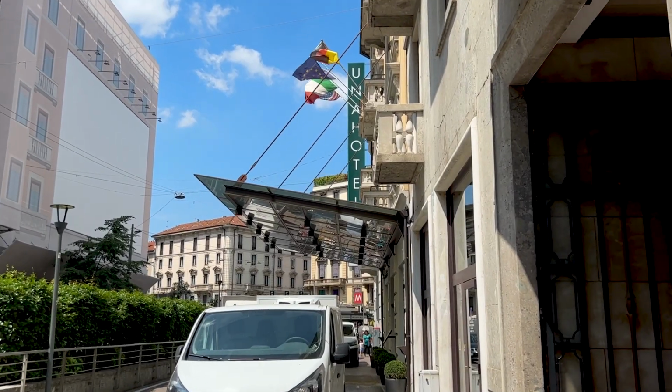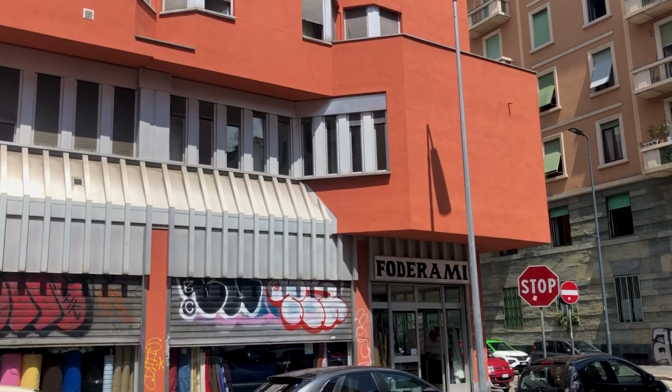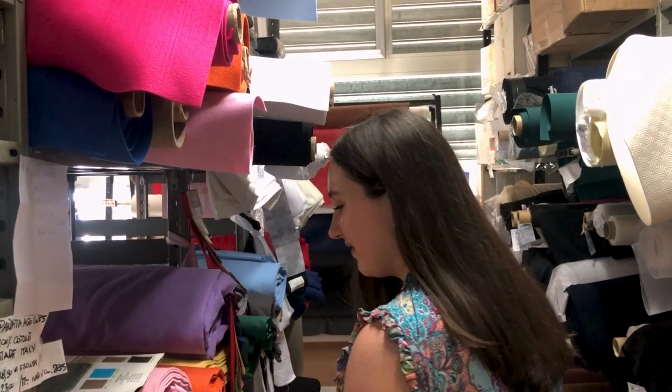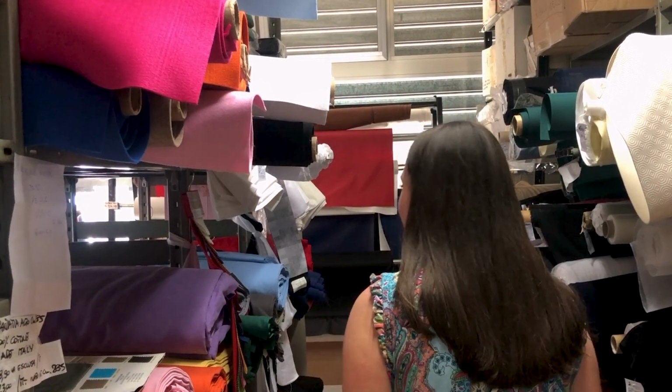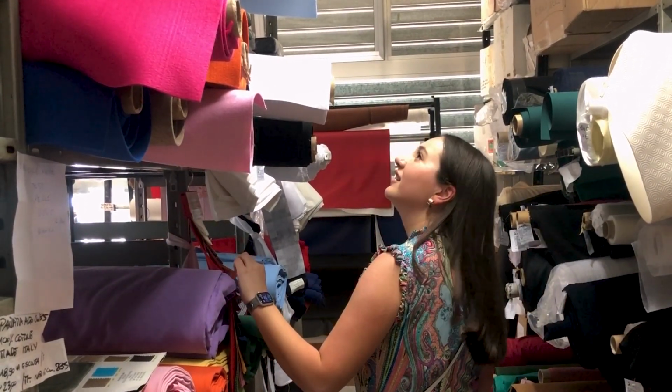After the delicious cafe, we continued to explore the surrounding areas, which included going to a fabric store. The first fabric store we went to was super awesome, but for the most part, they just sold home interior textiles, which we absolutely love, but just for our crafting and designing needs, we wanted to look for a fabric store that had more apparel fabrics.